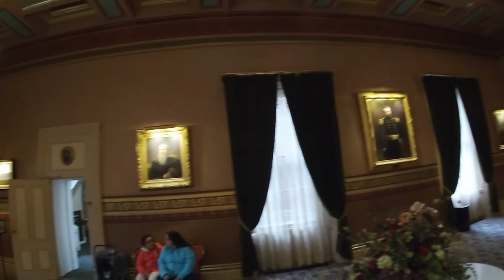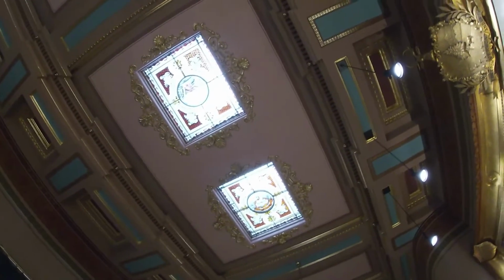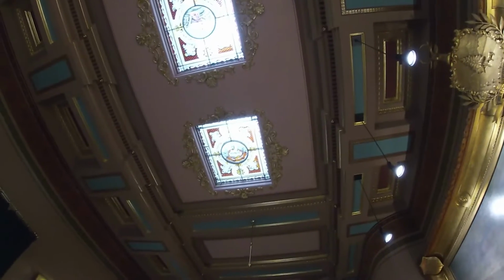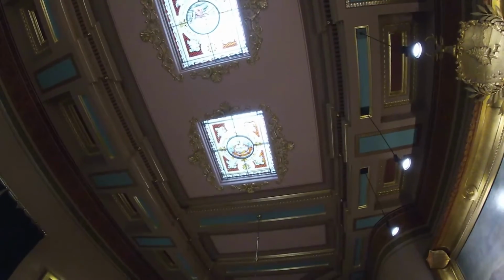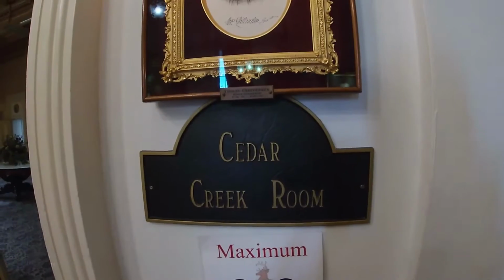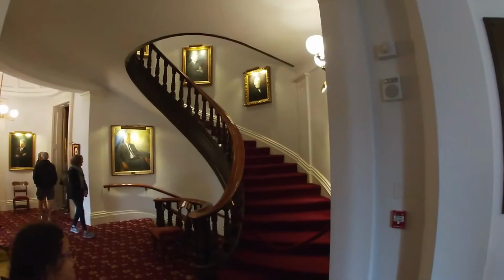This almost reminds me of the war room from the New York one. Vermont, right there, that says Vermont Freedom Immunity. It's kind of hard to see because of the glare. Like a stained glass tile on the ceiling, that's pretty neat. Pretty room. Okay, that room we were just in is called the Cedar Creek room. I wondered what the name of it was.